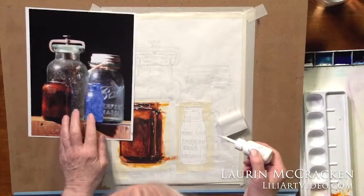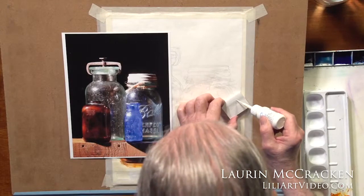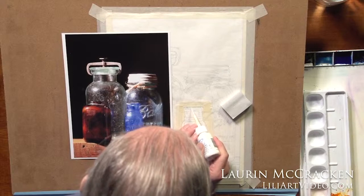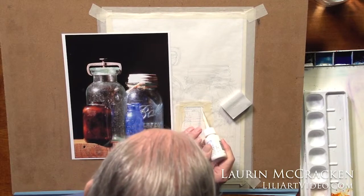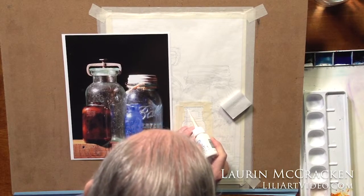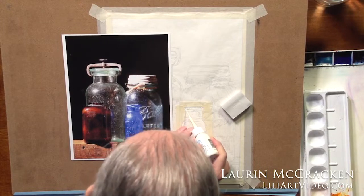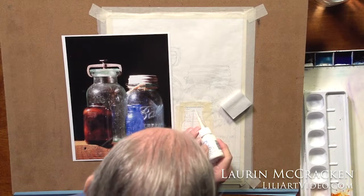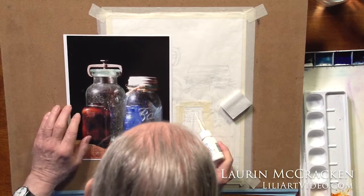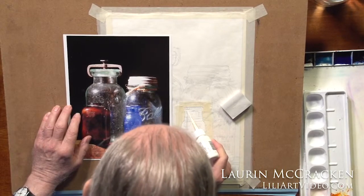So what I'm going to do is start at the top, and there's some really interesting and critical masking at the top to define the opening, because this is one of the few places where you'll actually see the opening at the top of the bottle in this particular still life. The reason is that the bottle itself is kind of wonky. Over the years, it's been heated and cooled and used and abused, and so it's not a perfect cylinder anymore.